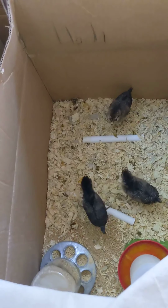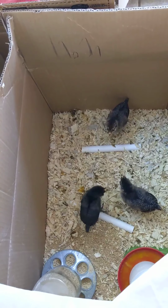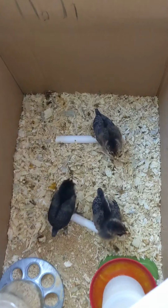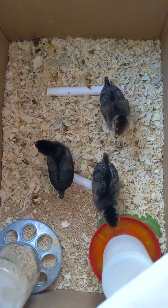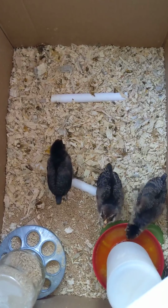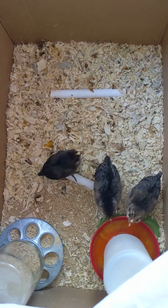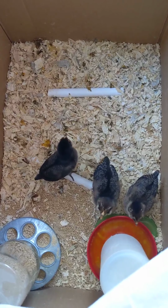They're getting some water and some food, and they're running around. They don't have much space to run around. But the other box we have is way, way, way bigger. It might feel even a little too big for them right now. So we've been letting them just be here in the house in our kitchen. There, they're drinking some water now.